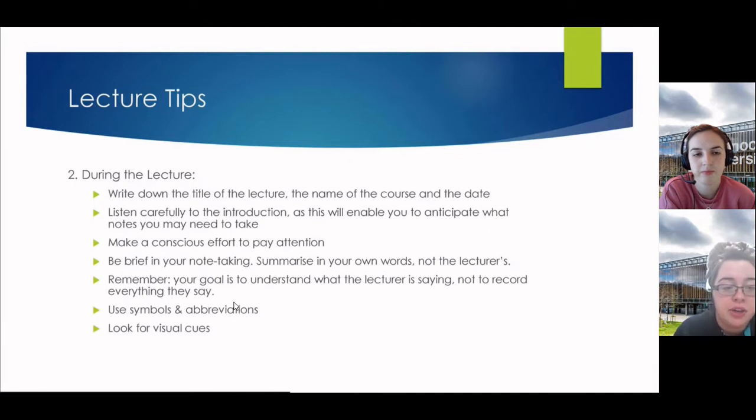So during the lecture, then write down the title of the lecture, the name of the course and the date. If it's lecture 2 or 10, whatever it is. Listen carefully to the introduction, as this will guide you as to what the most important topics are and where you might need to take your notes. Make a conscious effort to pay attention. And it's easy to get distracted, so when that happens, just find something that helps you just to refocus back in on the lecture.